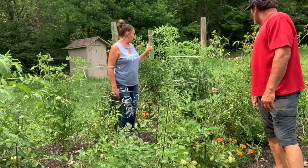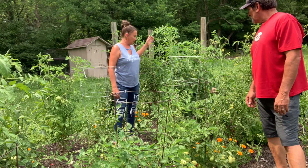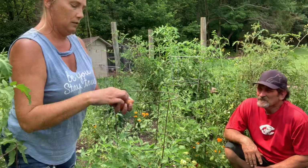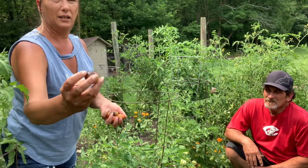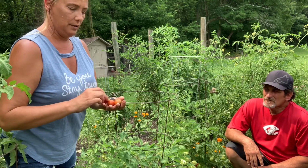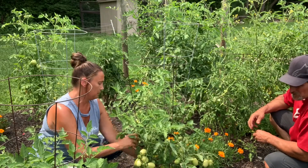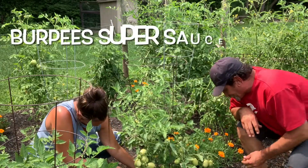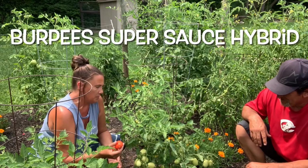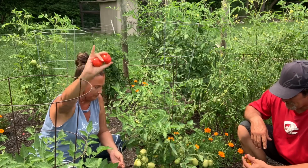Okay, so all the way in this back corner we have what are called chocolate cherry tomatoes. I'll give you a look so you can see what they are. They start out really super black with green bottoms, and then as they go, they start turning red. So here we got a hybrid Roma, and they're supposed to get a lot bigger, but they're not doing too bad.